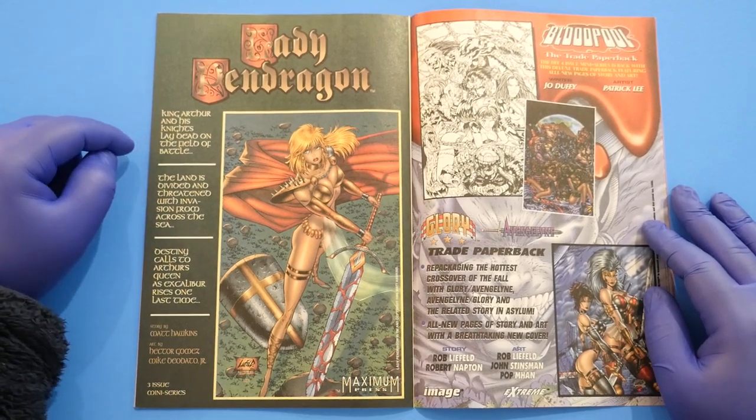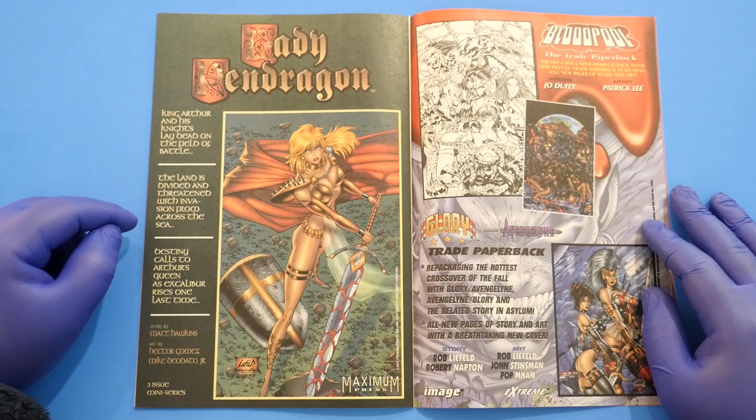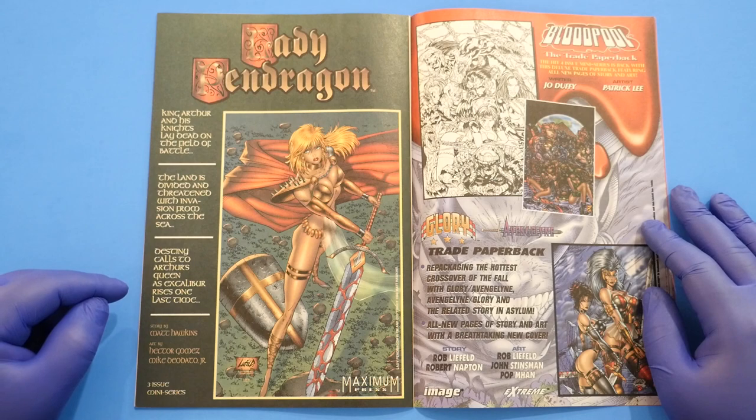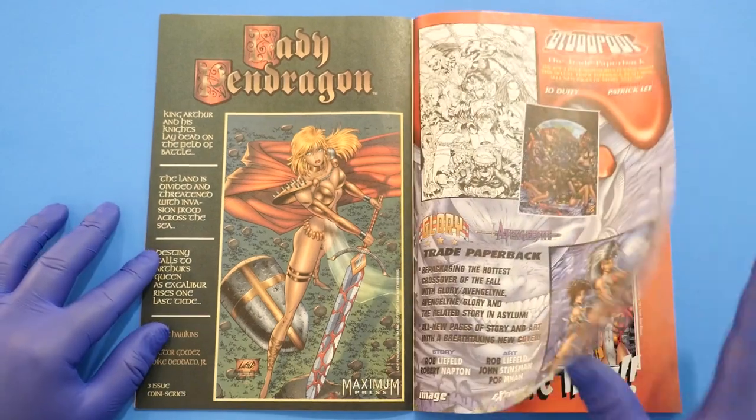King Arthur and his knights lay dead on the field of battle. The land is divided and threatened with invasion from across the sea. Destiny calls to Arthur's queen as Excalibur rises one last time. So it's going to be a chick with Excalibur. Okay, that's fun. I like it. I dig it. I feel it.